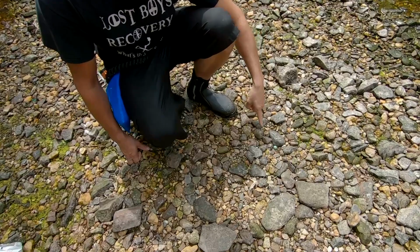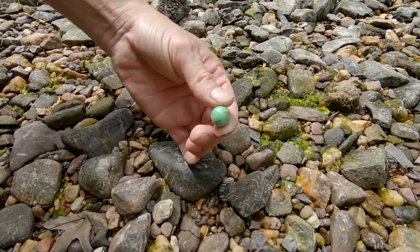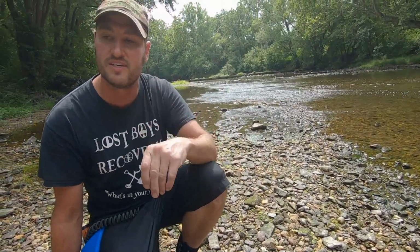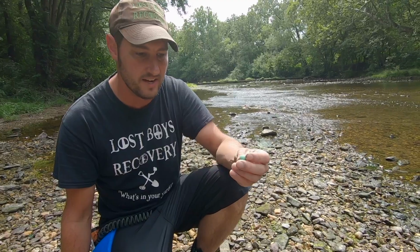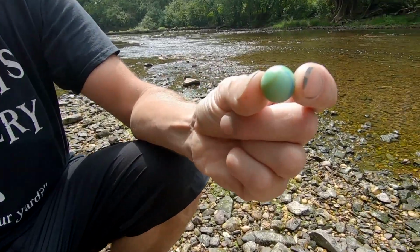Look what I found on the surface. We can kind of see it was sitting down there. A little marble. Usually, this is all underwater. Well, it still is, but over that way, it's all land now. So, yeah, pretty cool. Somebody lost their marbles.